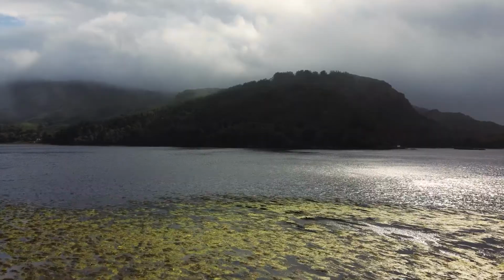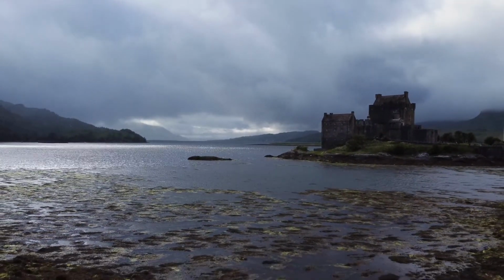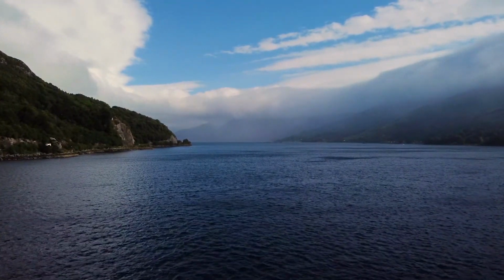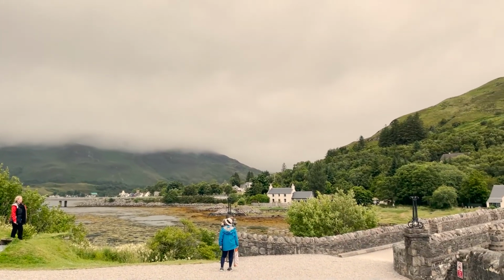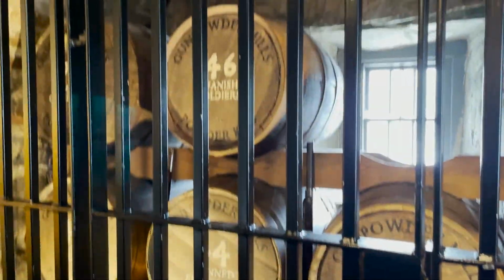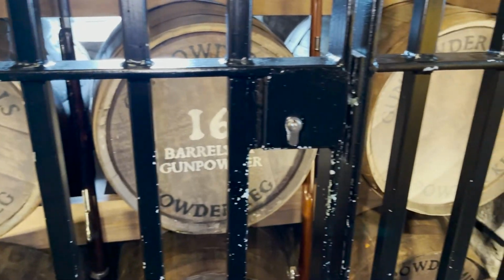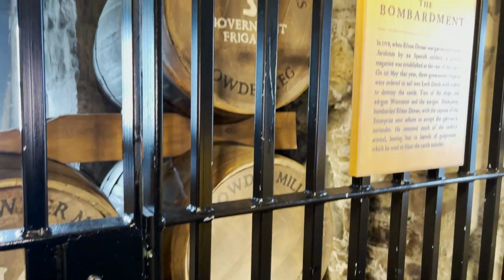As we approached the west coast, the clouds started to come in. We eventually made it to Eilean Donan Castle. Wow, so many barrels. So unfortunately this isn't whiskey, but if it was whiskey, it would make sense they'd lock it up. But it is gunpowder. Wouldn't want to drink that.